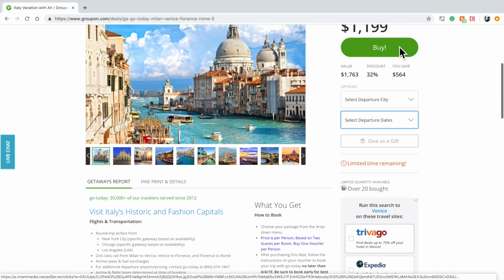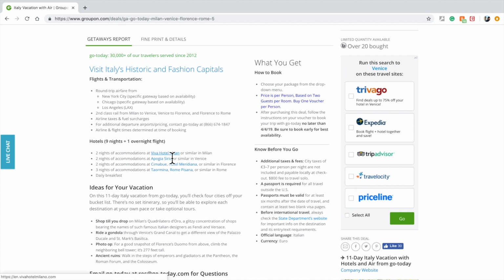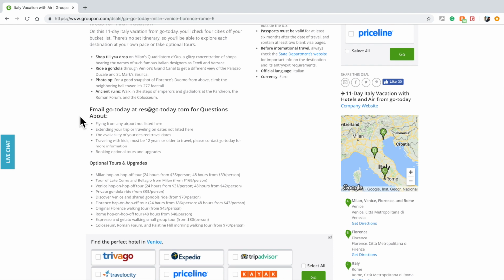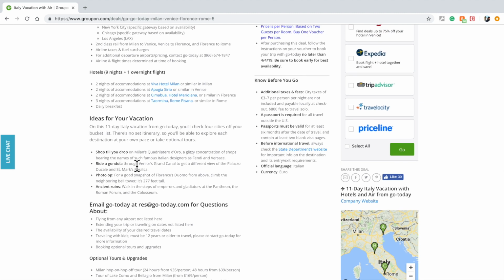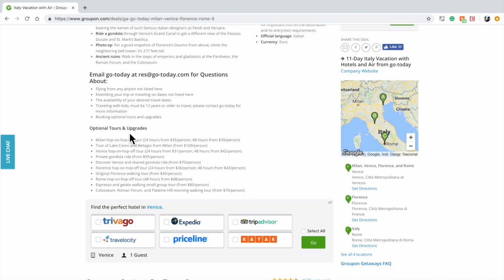But the good thing about this is everything is included. You get to stay in nicer hotels for cheaper prices here. This one doesn't have the itinerary. It gives you an overview, but it doesn't tell you what you're doing on day one, day two, whatever. So these are optional tours or upgrades that you can add. Sometimes I've compared prices, and you can actually find these tours cheaper on TripAdvisor. So you can either accept these or look for cheaper tours on TripAdvisor.